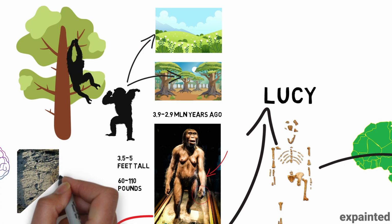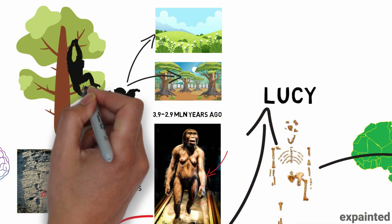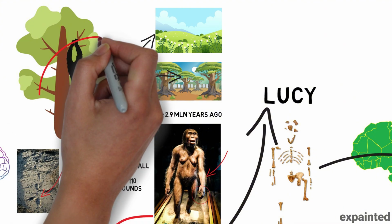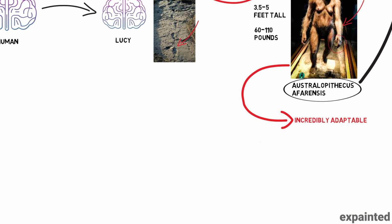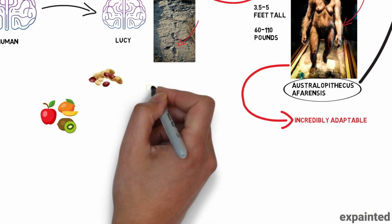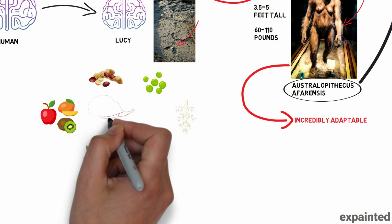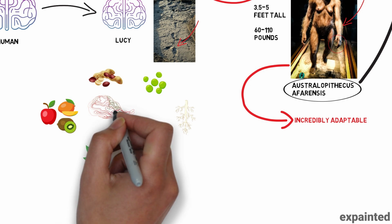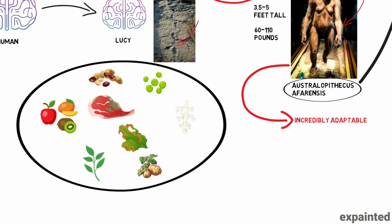However, fossilized footprints in Laetoli, Tanzania, reveal they lived in groups. These tracks show adults walking side by side with smaller individuals, likely younger members. Their diet included fruits, nuts, seeds, roots, tubers, and leaves. In tough times, they may have scavenged meat or eaten hardy plants, making them adaptable to changing seasons and environments.